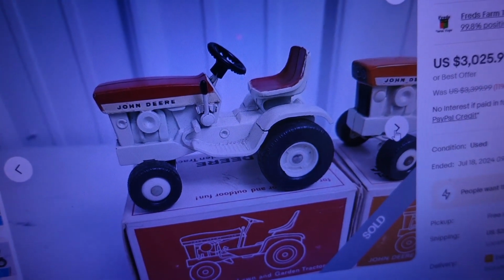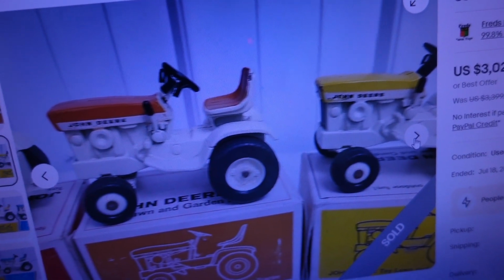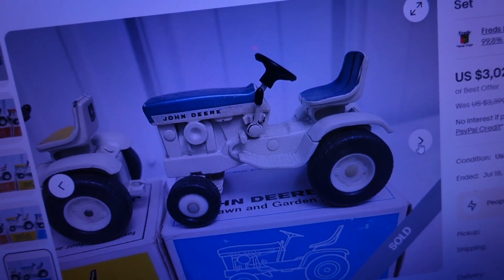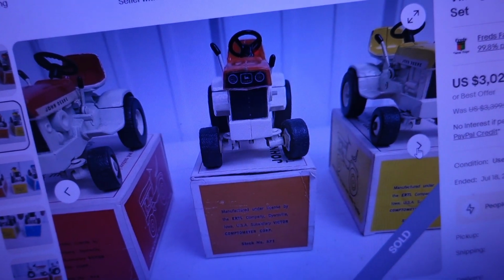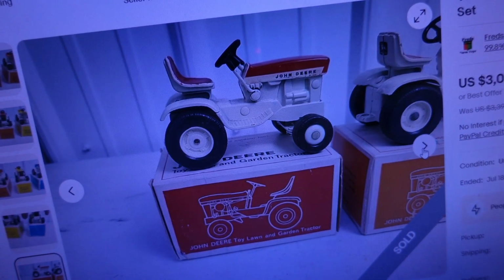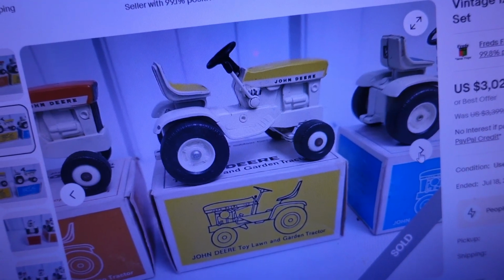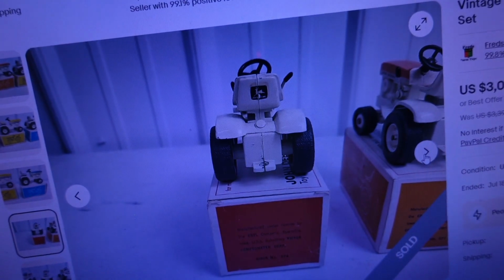Let's take a look at what these look like. It looks like they come in all different colors. We got the red one there. They're calling this the patio set. We got an orange there, the yellow there, and the blue there. So all different colors. The patio set, 1/16 scale John Deere tractors. There's the front of them. They got plenty of photos here in all the colors with the original boxes. You see the boxes there, so they didn't hide the boxes. They get those with the purchase of $3,025.99 with shipping on top of that.